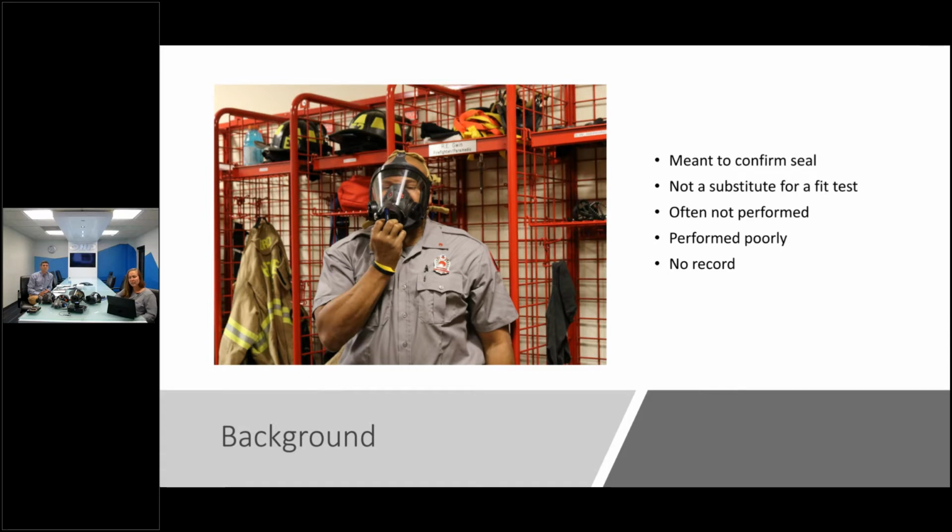So that's where the QuantiCheck comes in. It's the first ever quantitative wearer seal check device. It allows wearers to quickly and easily complete that check with measurable and recordable accuracy.